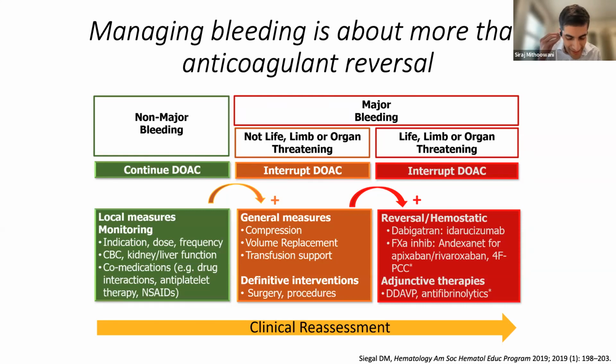Mark Crowther has texted me and said that AstraZeneca now owns andexanet, and they might bring it to Canada within the next 18 months, but it's extraordinarily expensive. He states that the usual dose of andexanet would be about 80,000 Canadian dollars. So it will be about 40 times more expensive than our other anticoagulant reversal drugs. PCC is about $2,000 per dose. So thank you, Mark.